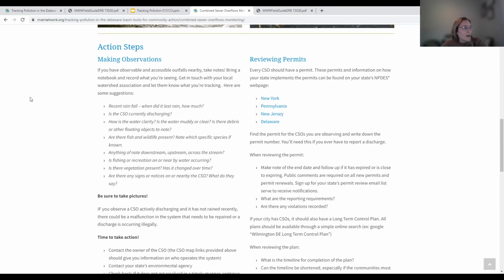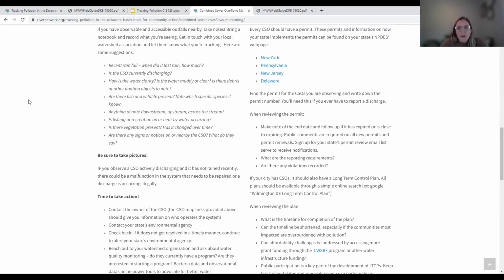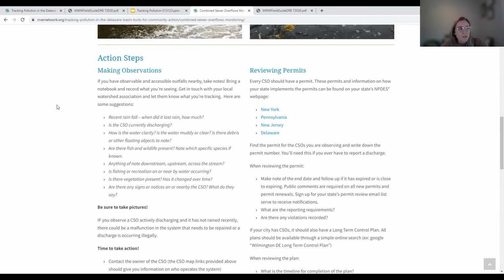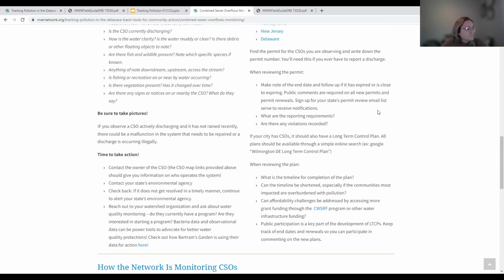And then when it comes time to take action, you really want to identify who your volunteers should be contacting. Is it the owner of the CSO, the permittee, or the folks that are distributing the permit? So we have information here about how to review your local discharge permits as well. All the CSOs are point source discharges, so they fall under the National Pollutant Discharge Elimination System permitting under the Clean Water Act.